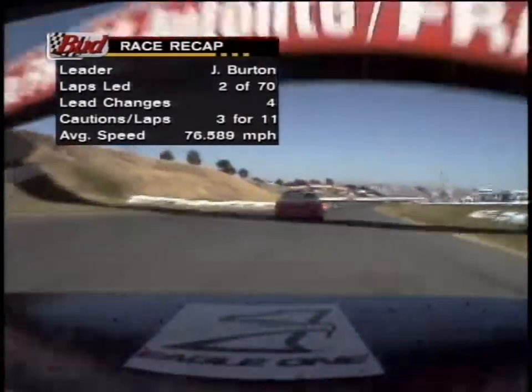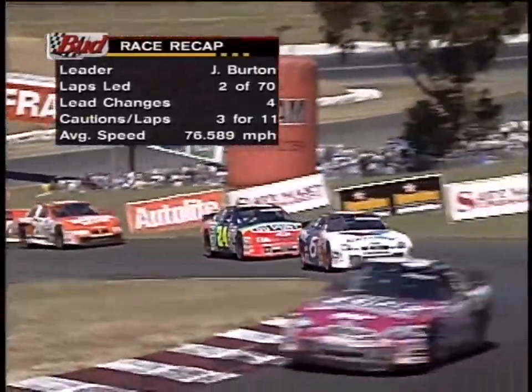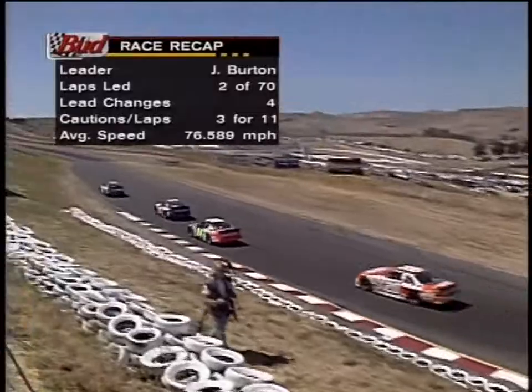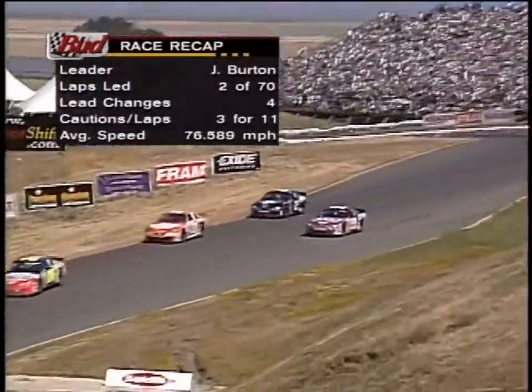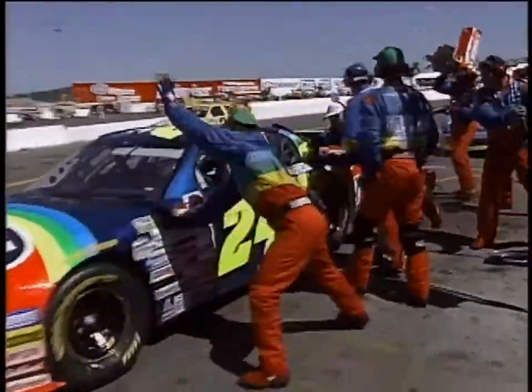Here's a Bud race recap. Jeff Burton, our current leader, had led the last 2 laps. We've had 4 lead changes, a total of 3 full course cautions, and the average speed is at 76.5 miles an hour, and Jeff Burton is off the pace. Jeff Gordon can make it on fuel. Can he make it on energy?